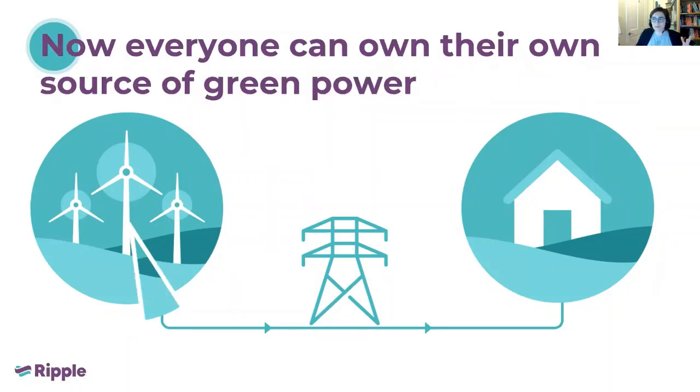Well, what Ripple's done is we have reinvented clean energy ownership. So now everyone, no matter whether you're an individual household or a small business, can own their own source of clean power, and then you get the green electricity that your little bit of the wind farm generates, supplied to your home via the grid by our utility partners. So you have your own source of low cost, stable priced green electricity for the long term, which is just a really incredible thing.